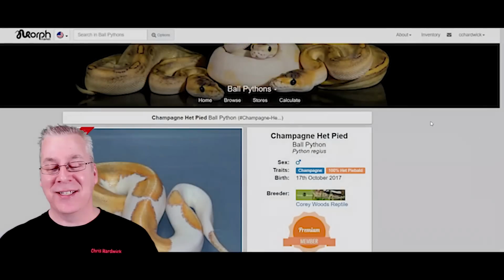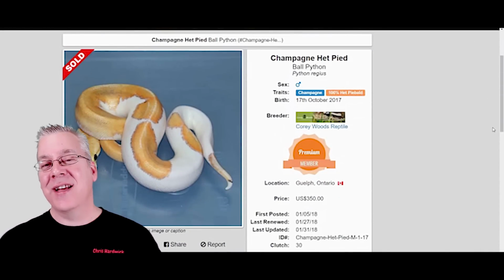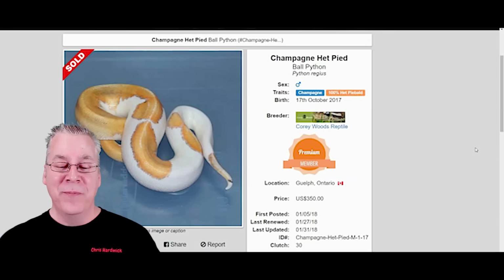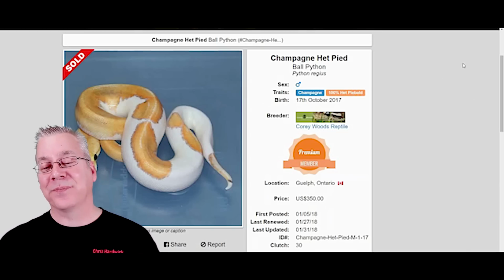Really amazing snakes. And the cool thing about the champagne het pied, all you need is one copy of the pied gene. It looks like a pied, and in most cases it's bringing in about the same money as a pied. They're selling for about $350, which is pretty cool. Actually, I've seen more and more of these popping up over on Morphmarket.